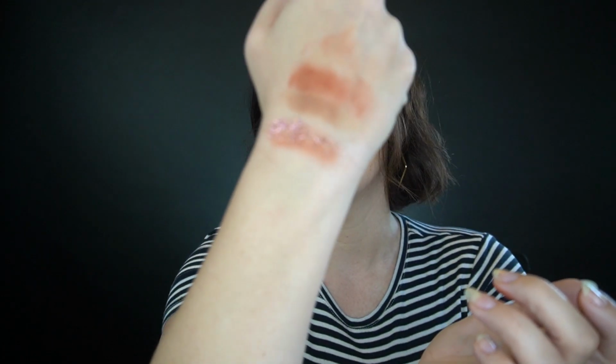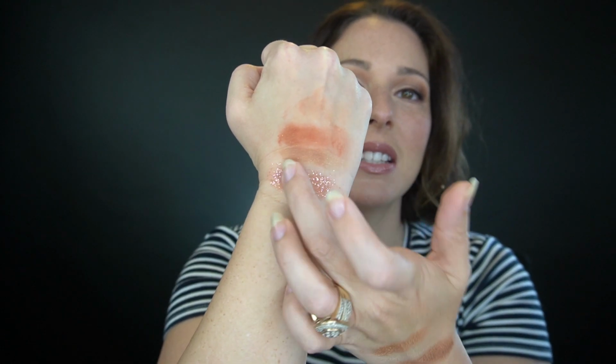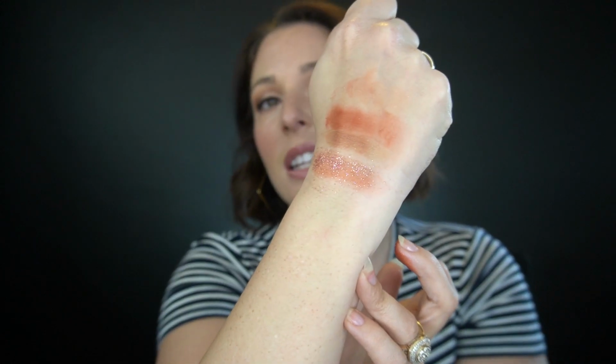They're just really chunky too. So you have to like that chunky kind of look and then be prepared to have it end up everywhere when you wear it. Which some days that's okay. I mean, some days that's what you're going for. So see, it is beautiful.